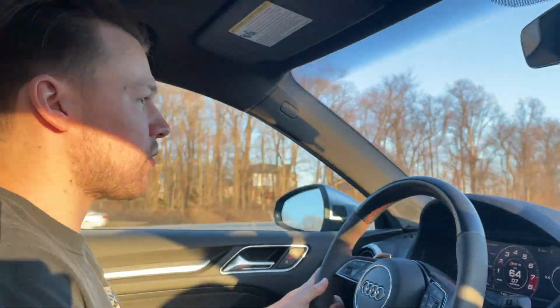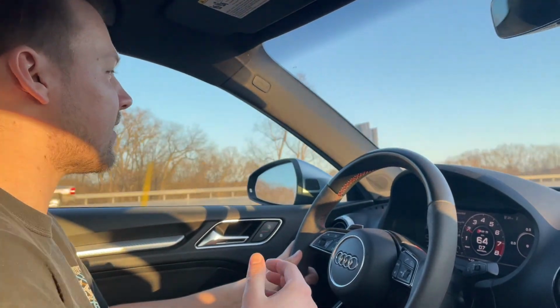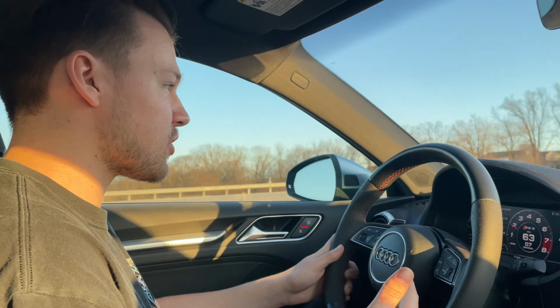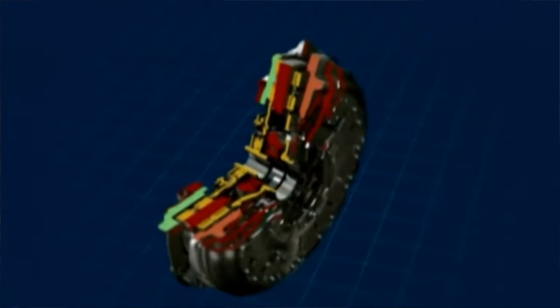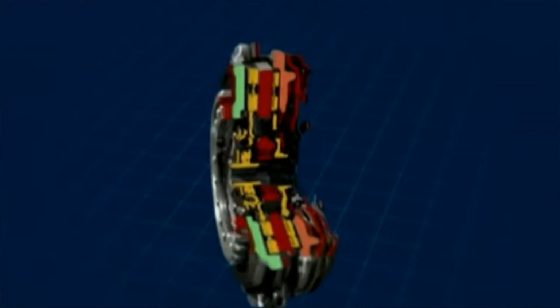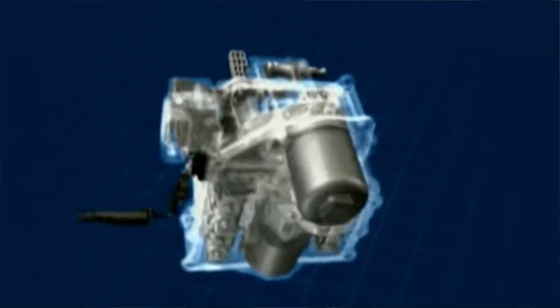But with the way Audi does things with the RS line, similar to Porsche, they are shooting for fast track speed. So this transmission shifts, I believe, in 0.2 seconds, upshift and downshift. It is a dual clutch, so you have all of your even gears on one clutch and all of your odd gears on another clutch. That way, when you're ready to shift, it's got that gear loaded up, it just has to switch to that clutch, and then you're going.